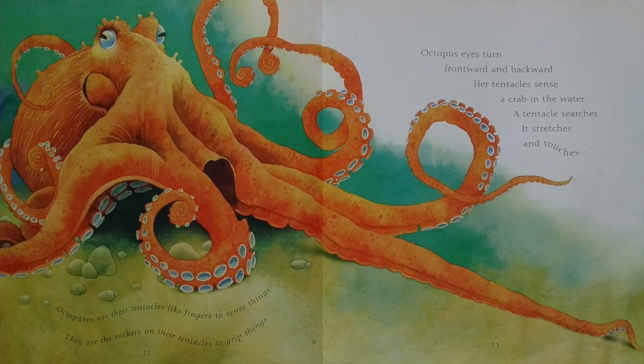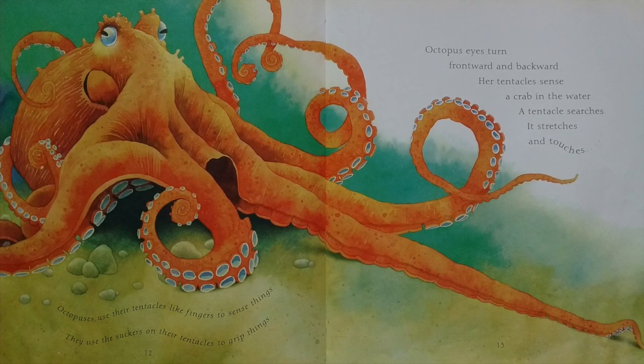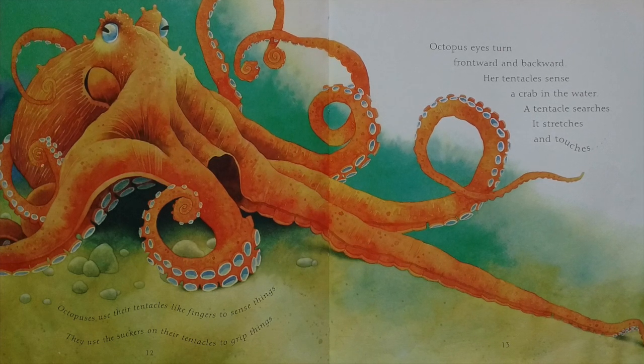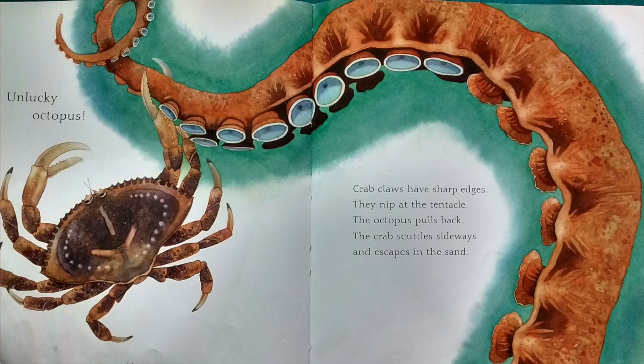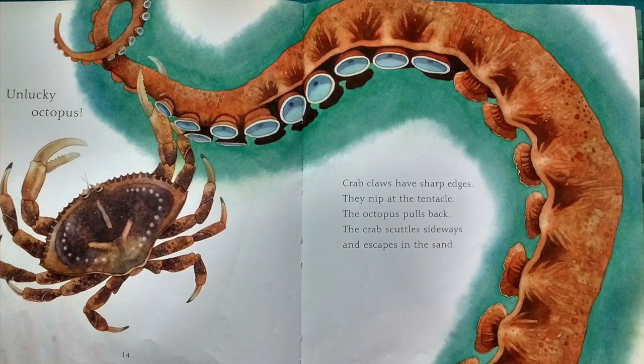Octopus eyes turn frontward and backward. Her tentacles sense a crab in the water. A tentacle searches, it stretches and touches. Where's the crab? Do you see it? No. Maybe the next page. There it is. Unlucky octopus misses.